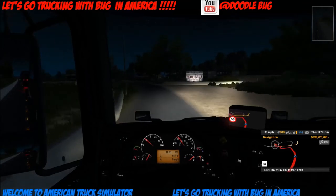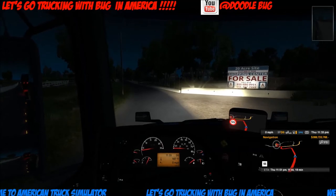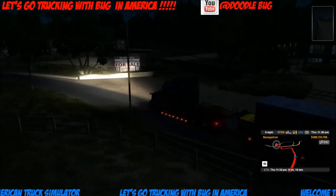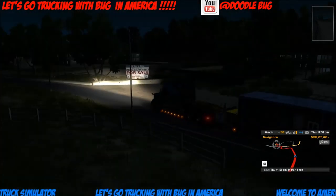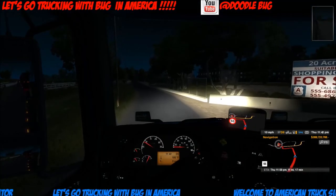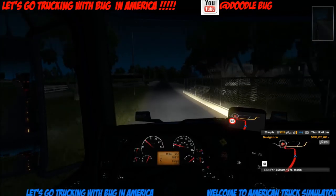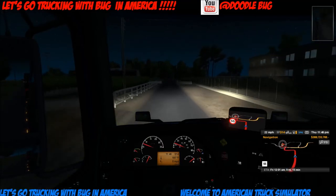For sale. What's that? Oh look, ladies and gentlemen, you could buy a shopping centre. Let's have a quick look, see what it's like. Is that it there? No. I don't even know if that's actually it or not. But you can buy a shopping centre. 20 acres. It's not bad, is it? I tell you, tempted. Some little trees there.